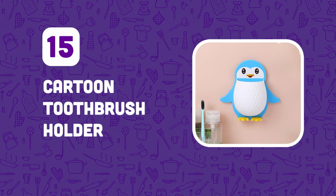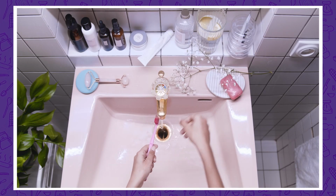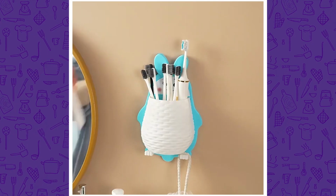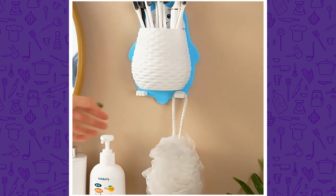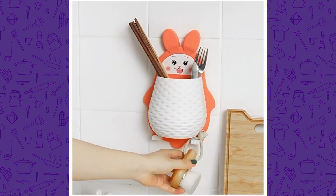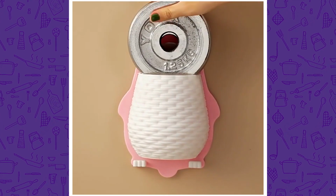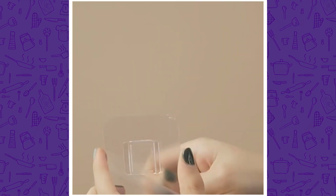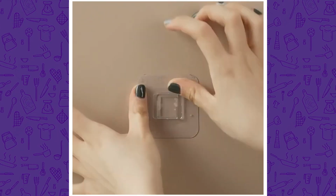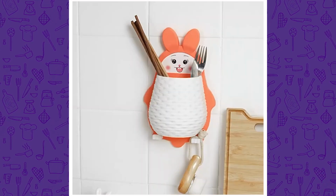Number 15. Cartoon Toothbrush Holder. Are you tired of constantly searching for your toothbrush in the morning or having it fall on the floor? Then you need our new portable wall-mounted cartoon toothbrush holder. With its unique design and strong suction, you can easily attach it to your bathroom wall and keep your toothbrush within reach at all times. Just peel off the protective backing, place the holder on the wall, and press down firmly. That's it. You can now enjoy a fun and stylish solution to your toothbrush storage problems.